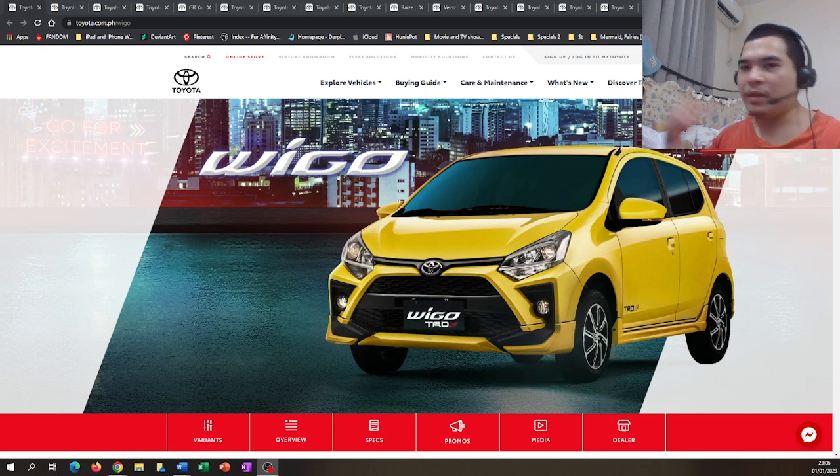Let's start from the smallest, and then we'll work our way up to the biggest. Or that's how this video is going to be. So this vehicle I have here, what I'm showing on my screen, this is the Toyota Wigo. Now, the Toyota Wigo is actually the smallest car in the Toyota lineup.